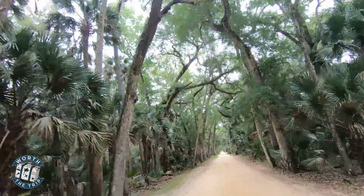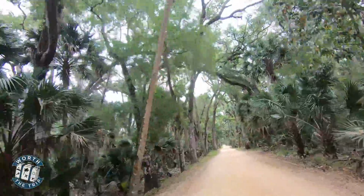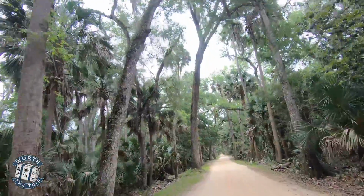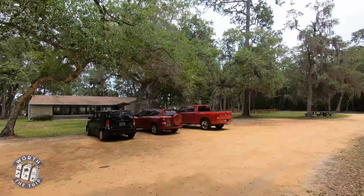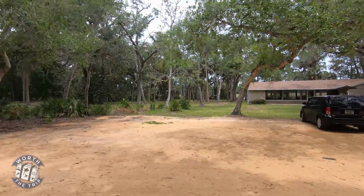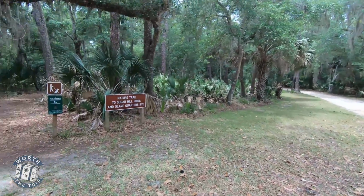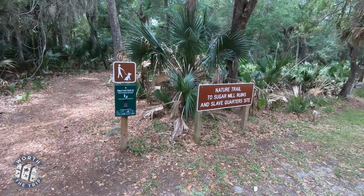The road into the Bulow Ruins site hasn't changed much. As a matter of fact, it looks much like it would have back in the early 1800s. And it brings you directly to the parking lot and to the visitor center. From here you can drive around to the actual ruin site, or park your car and take the much more scenic hiking trail.